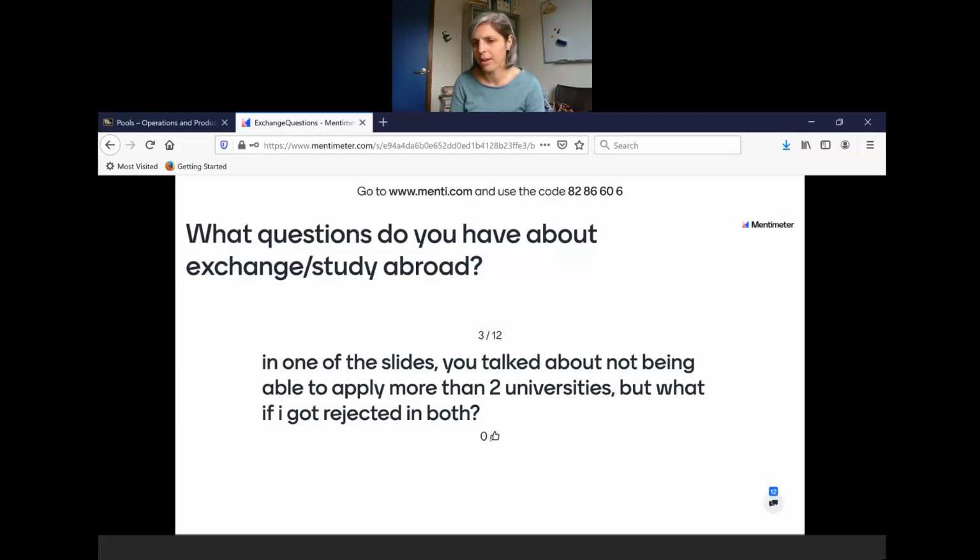You can always apply in the next semester. There's nothing to stop you. So that's one of the benefits of planning well for the semester that you want to go on exchange, but keeping in mind, if that doesn't work out, do I have a backup plan? So you can apply again.